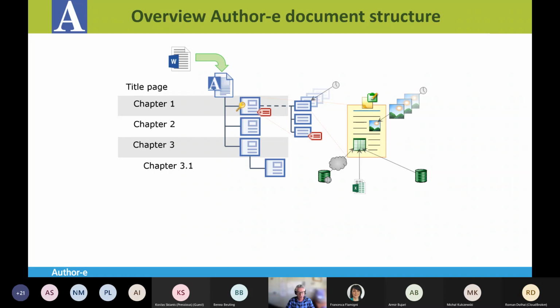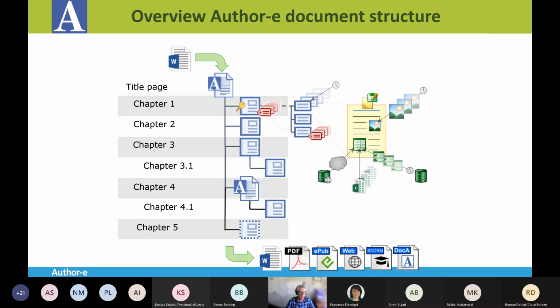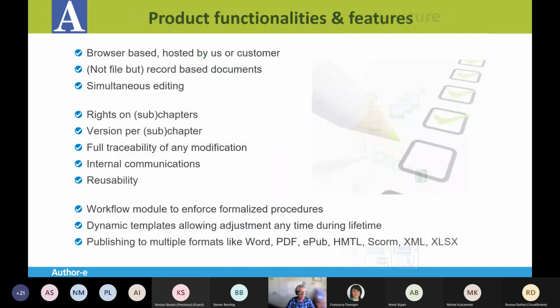The same goes for assets which are stored in your document, and for Excels and for database structures, or the opposite, for the metadata. And you can also combine documents in documents and reuse them, and the same goes for sections, and this all can be published to different formats. So this is an overview of what our product does.